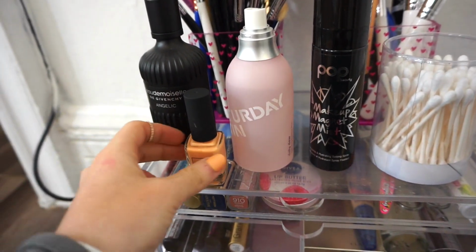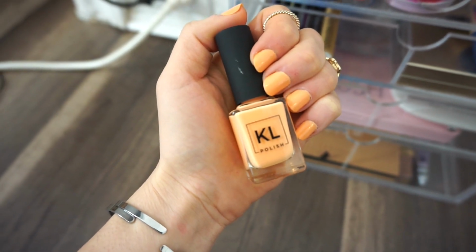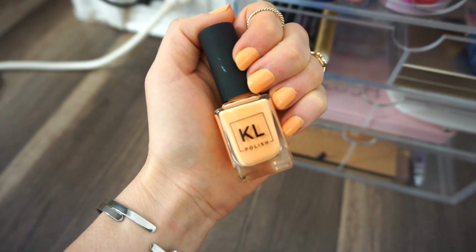So let's get started with my nail polish. This is the nail polish that I chose to wear for the week. It's by Kale Polish in the shade South Peach. It's this beautiful corally color, which I'm totally obsessed with.